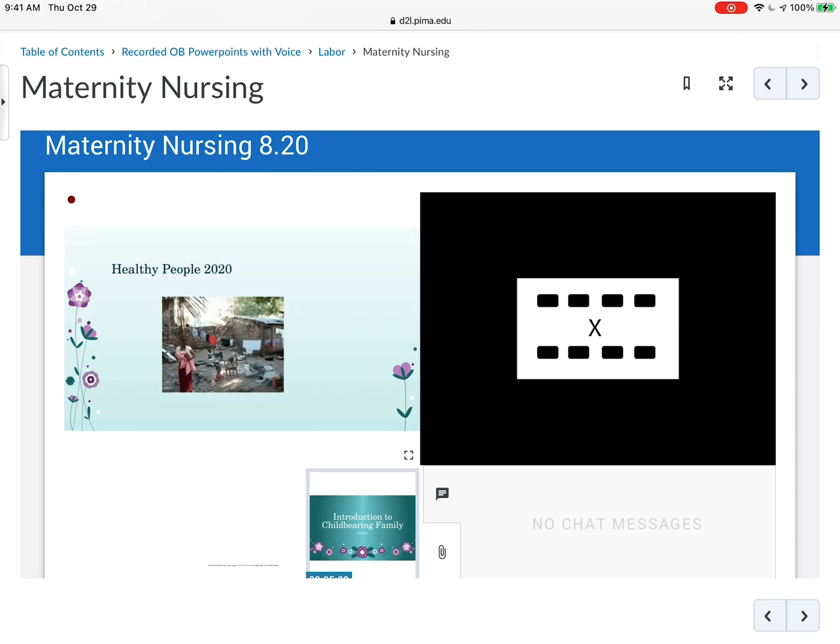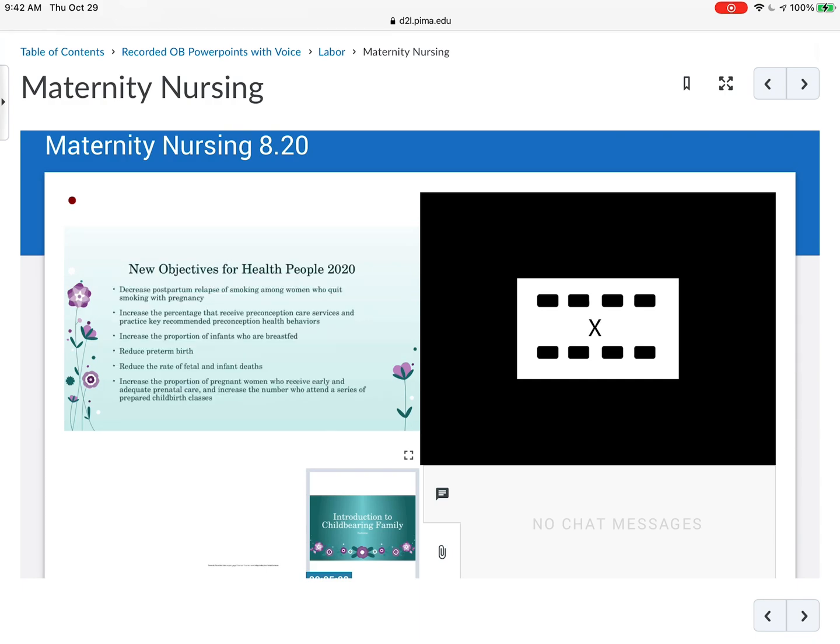Healthy People 2020 are measurable objectives to improve patient outcomes. There are several objectives, but I would like to point out some new objectives for Healthy People 2020 that have to do with our department. Postpartum, there's a lot of relapse of smoking among women who quit smoking with pregnancy. There's a lot of women who, once they become pregnant, will quit smoking to improve their outcomes on their newborns. But what's interesting is shortly after delivery, they'll go back to smoking.